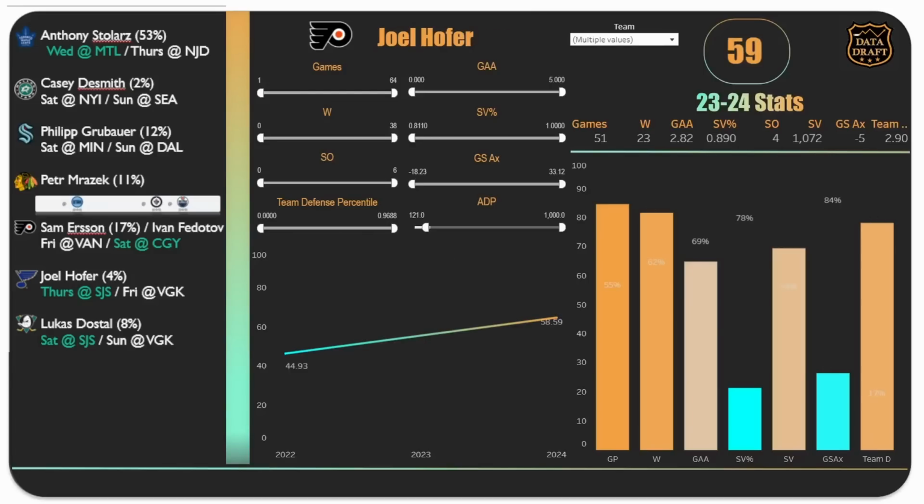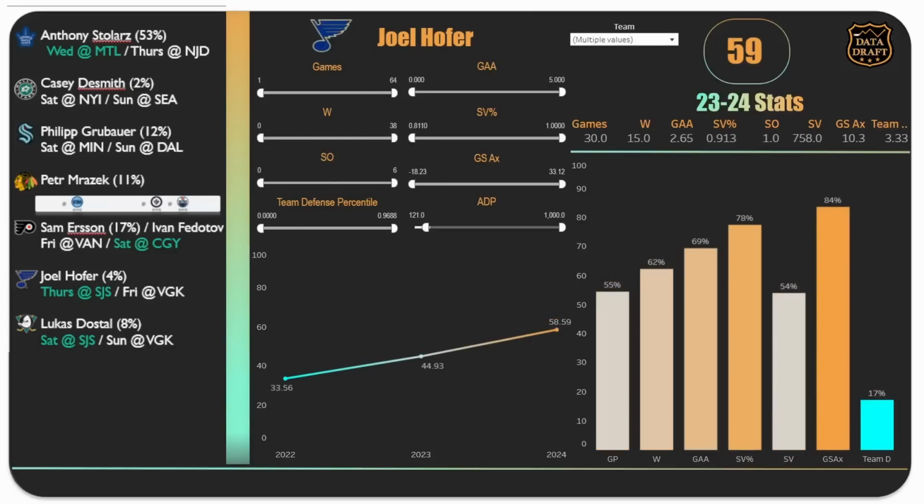Now, up next, we have Joel Hofer. He's a guy that has popped off at various points in the past. You can see his skill level, 84th percentile, goals saved above expected. The team defense wasn't very good last year. They are still missing Torrey Krug. He's out for the whole season. They've brought in Philip Broberg. They've tried to address some of that blue line, but really not enough in terms of offensive moves to really bolster that blue line. And Binnington actually kind of saved their skin last year and was very good.